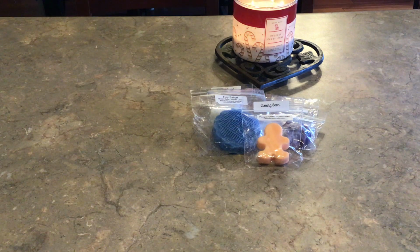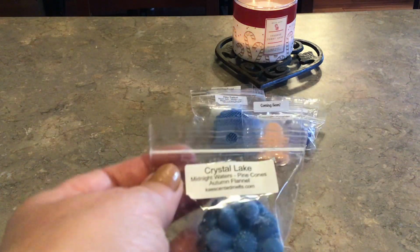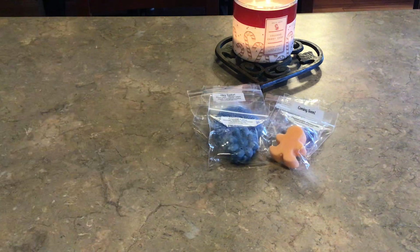A little bit of the pine cone, and ever so slightly the flannel, the autumn flannel. So I'll do this in my bedroom and then do extra autumn flannel in another warmer. So there's that.